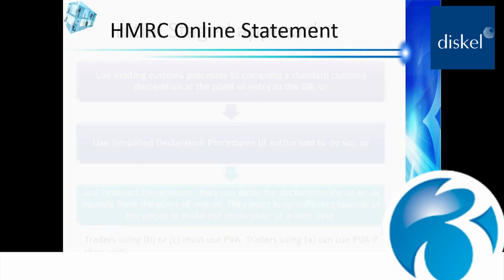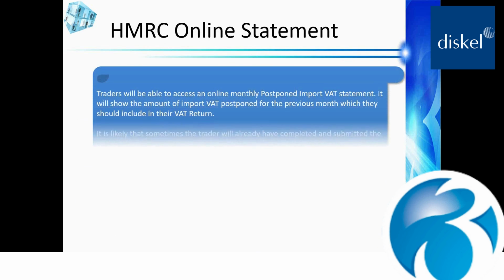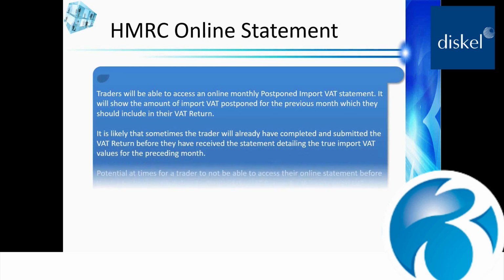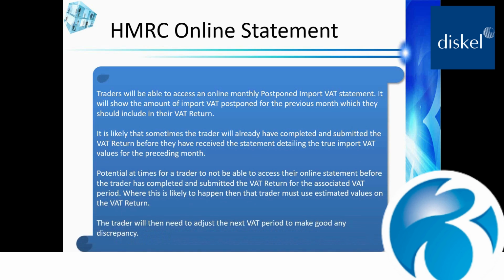Let's talk a little bit about the HMRC online statement. Traders will be able to access an online monthly postponed import VAT statement. It will show the amount of import VAT postponed for the previous month, which they should include in their VAT return. Traders can download and keep the statement for their records, and we do strongly recommend that.